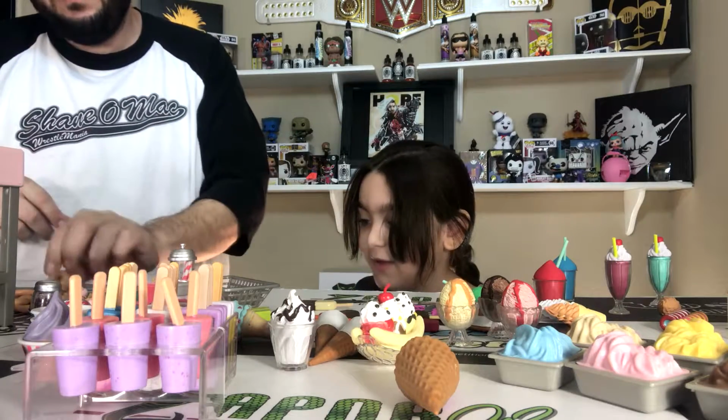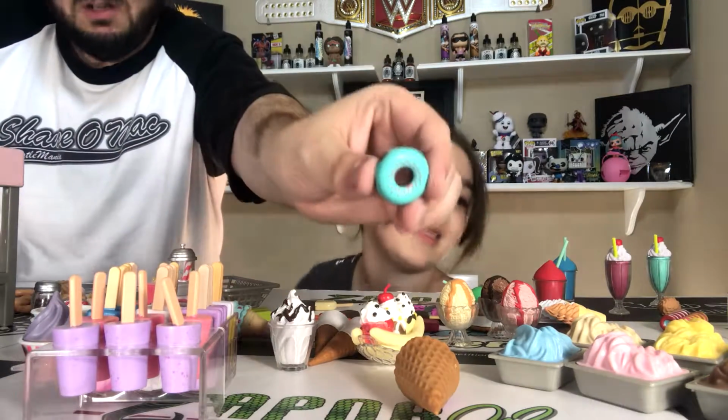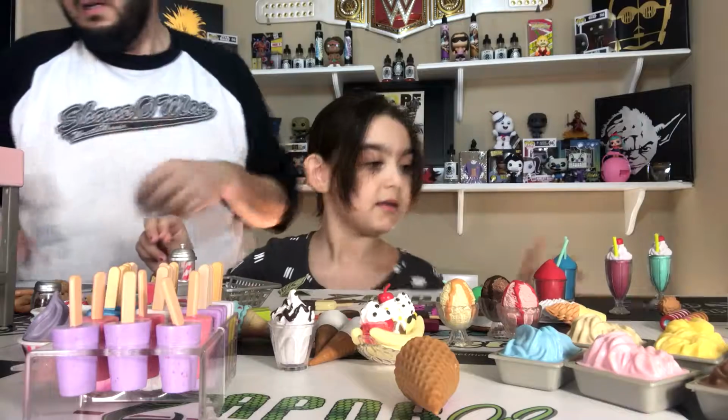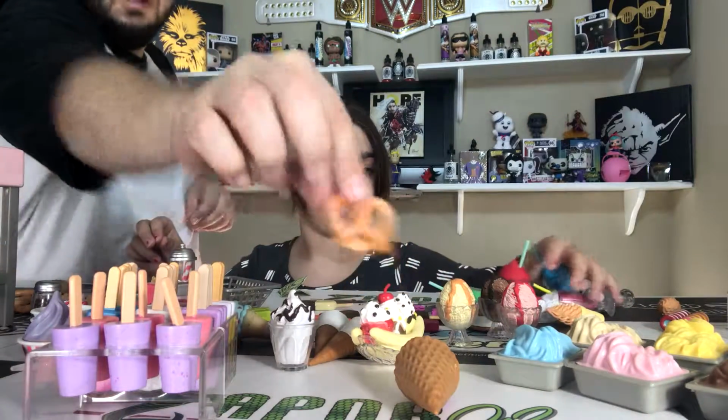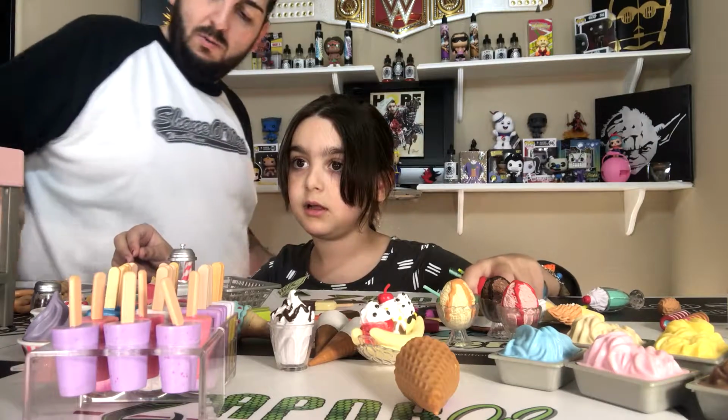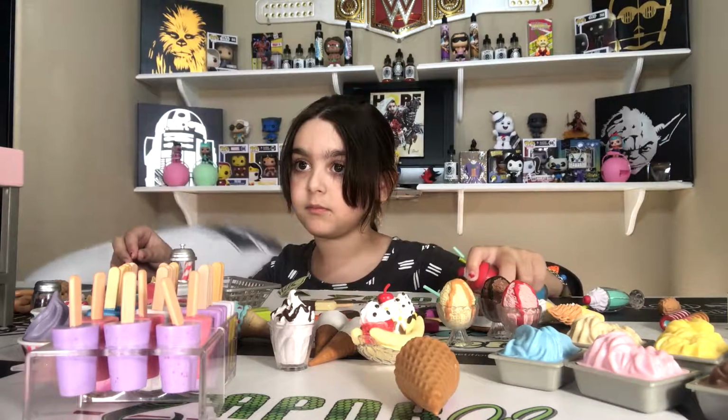Some coins. Oh, that looks like a Homer Simpson style donut. Well, there's the Homer donut right there. Comes with some pretzels. All right, so what is this? Is it an ice cream shop? Yeah. It's a portable ice cream shop, huh?